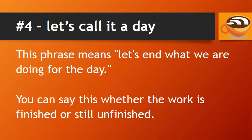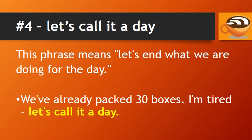Number 4. Let's call it a day. This phrase means let's end what we are doing for the day. You can say this whether the work is finished or still unfinished. If the work is unfinished, then you will finish it tomorrow. For example, we've already packed 30 boxes. I'm tired. Let's call it a day.